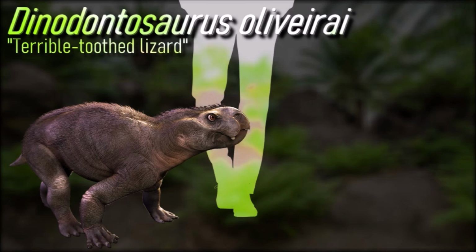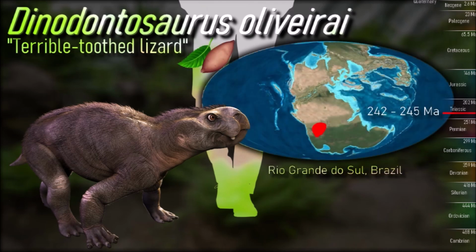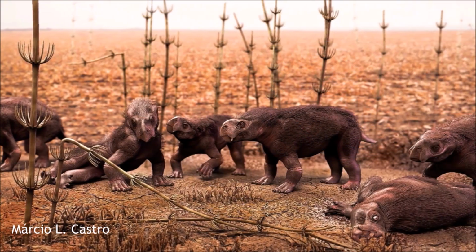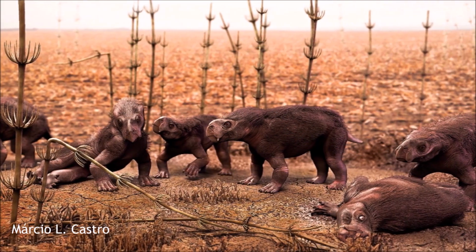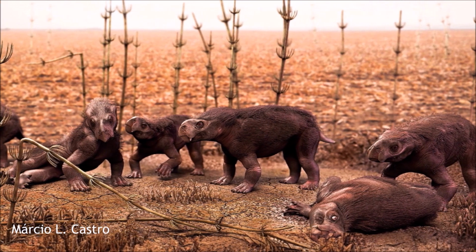The Chanares Formation is renowned for its diverse tetrapod assemblage, including early crocodilian and dinosaurian lineages, as well as Dicynodont and Cynodont therapsids. The Dicynodont Dinodontosaurus, first described nearly 80 years ago, is the most common Dicynodont in this assemblage. A new specimen of Dinodontosaurus has been studied using 3D modeling, revealing novel anatomical features of the basicranium.